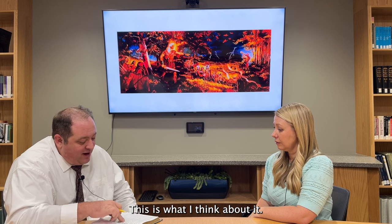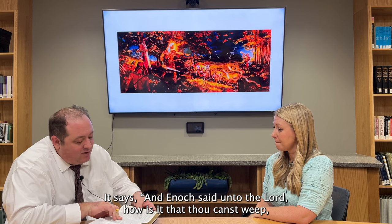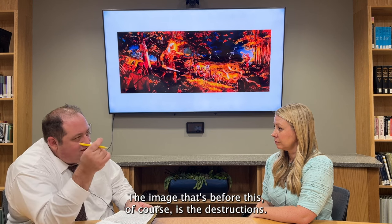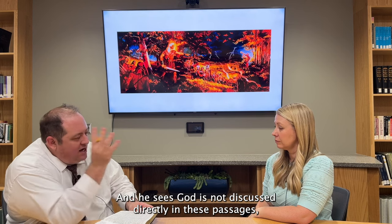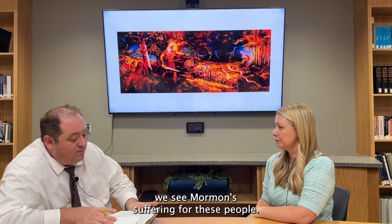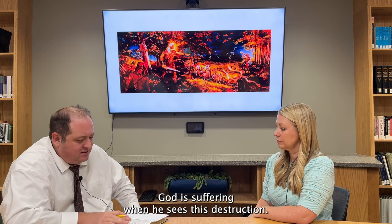This is what I think about it. It says, "And Enoch said unto the Lord, how is it that thou canst weep, seeing thou art holy and from all eternity to all eternity?" The image that's before this, of course, is the destructions. God's not discussed directly in these passages. We see Mormon suffering for these people. But this brings it to God. God is suffering when he sees this destruction.